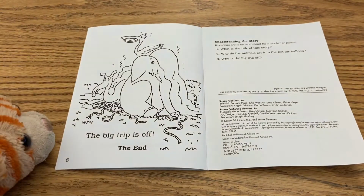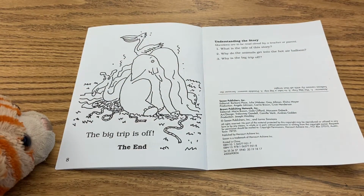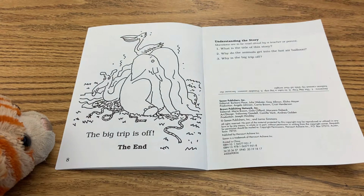Why do the animals get into the hot air balloon? Why do you think they get into the hot air balloon? To take a big trip, that's correct. And then 3, why is the big trip off? What happened? That's right, because the balloon popped, right? And they couldn't all fit into it and fly into the air.